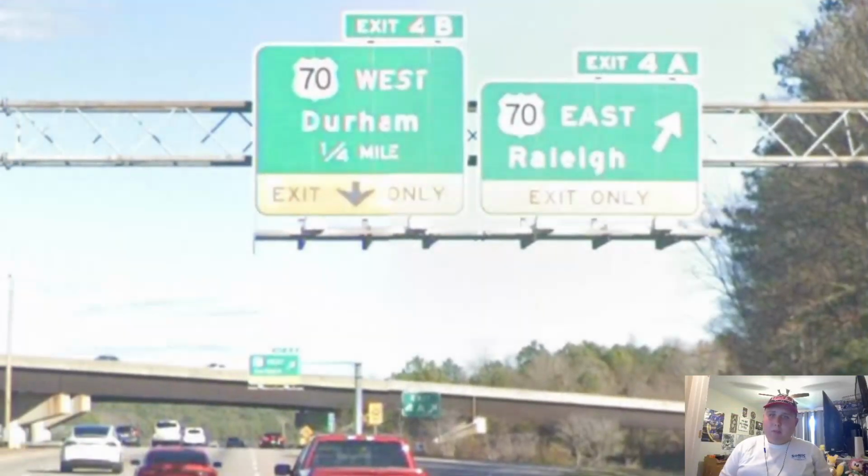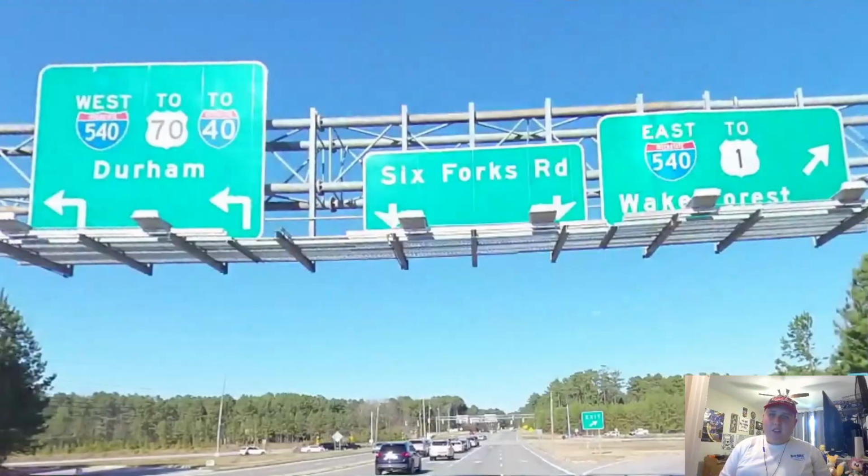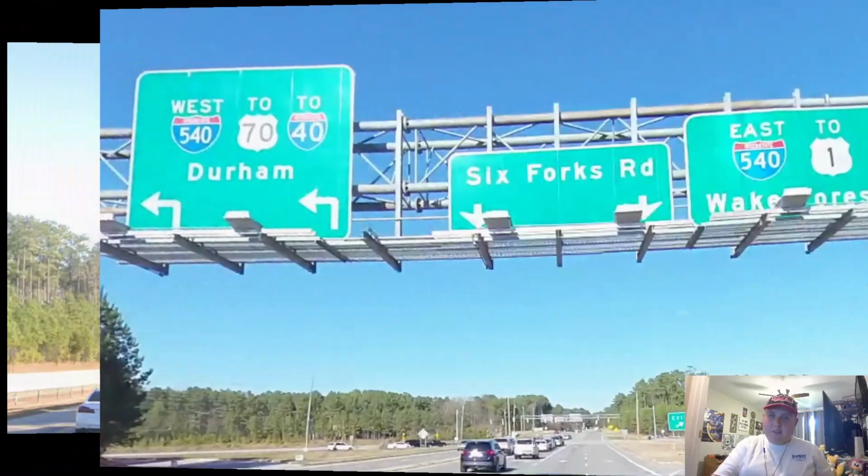Anyways, a ways up the road, we're now meeting with US Highway 70, which has the same control cities as Interstate 40, which kind of makes sense because this portion of US Highway 70 is an actual freeway. And then here we meet with North Carolina Highway 50 at exit 9, being signed for Creedmoor and Raleigh respectively, as North Carolina 50 will take you down to the Crabtree Valley area of Raleigh. And we're also meeting with Six Forks Road here in a couple of miles. And on that Six Forks Road exit, we're now being signed for Wake Forest, which is a good choice.